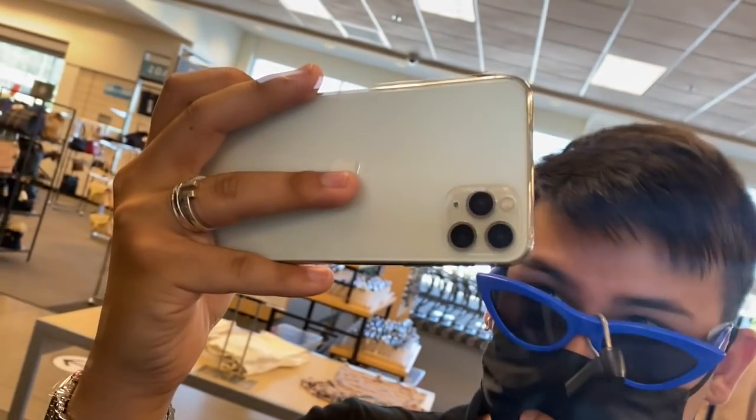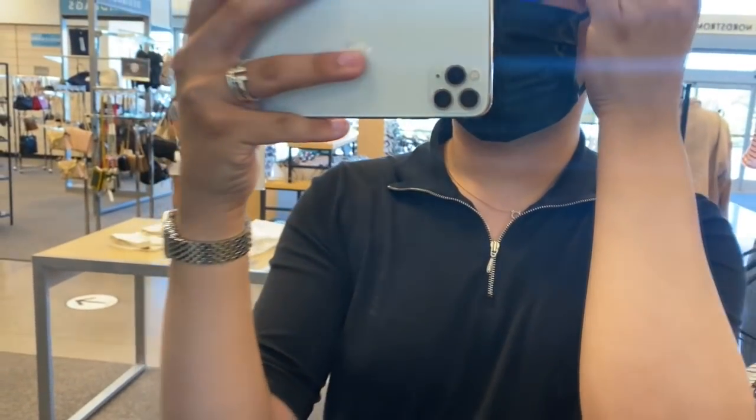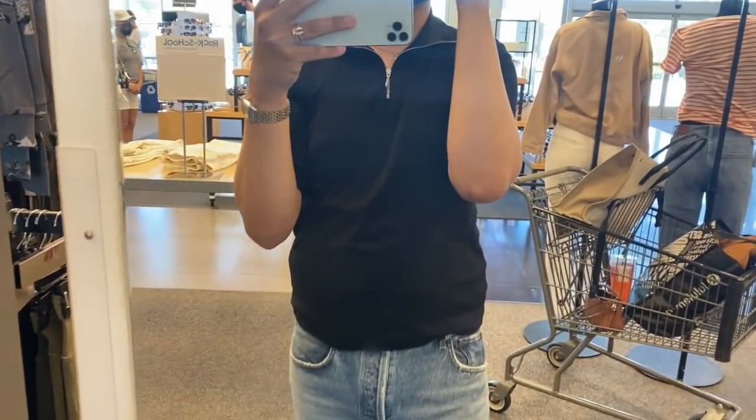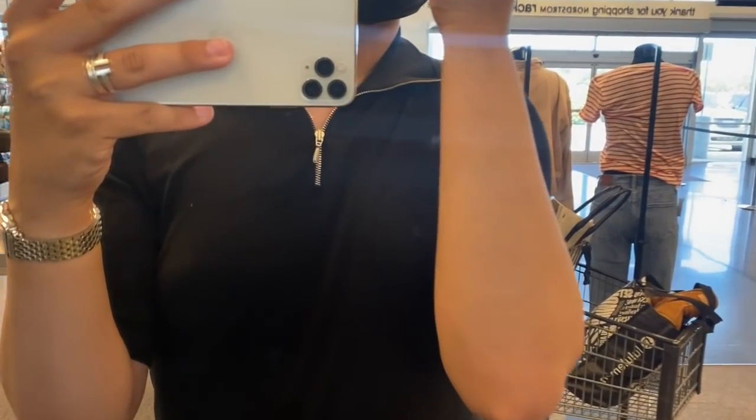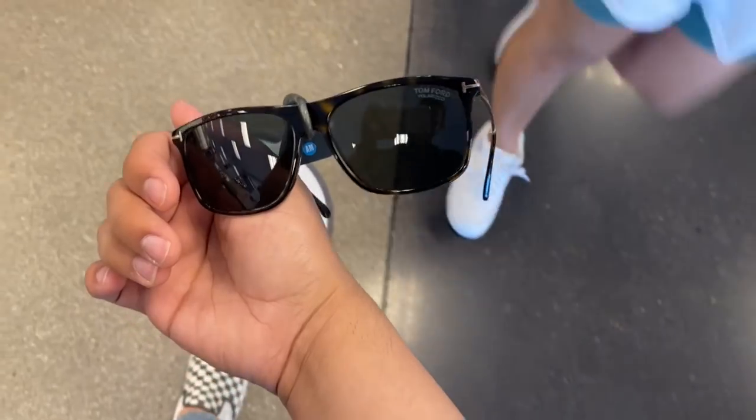Celine glasses. I've been looking for them for a while, and they're here for $150. Right now, they have a lot of Celine glasses. Celine glasses tend to not go on sale. And how do we feel about them? These are the ones that I have, but in tortoise shell.